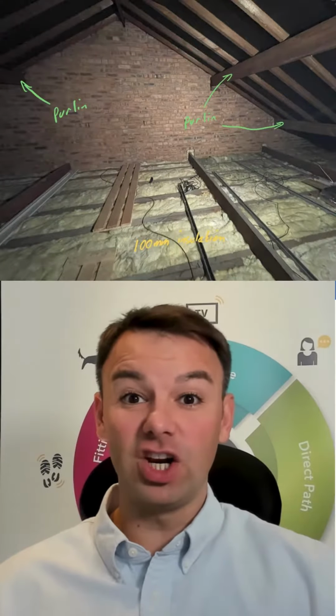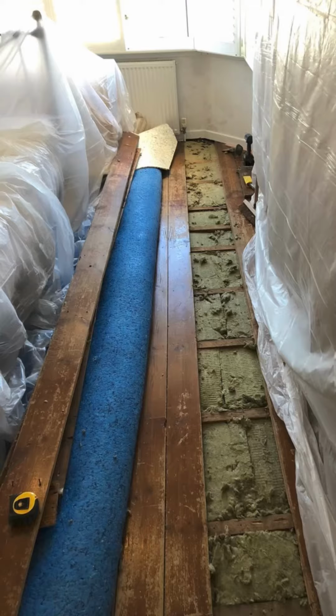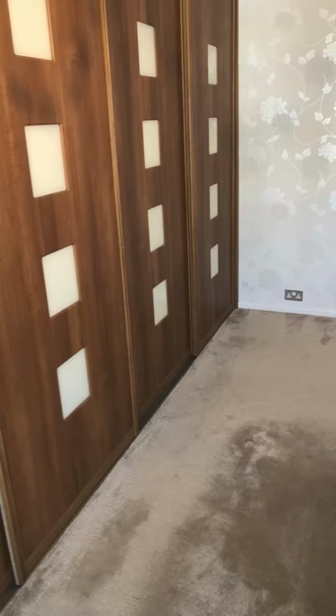Now you can check the loft, go up in the loft, check for any holes around those purlins, those joists going into the separating party wall. If you have any holes there, brick them up, sand and cement. Don't use spray foam, don't go and chuck rock wool in there, but try not to get sand and cement on your neighbour's belongings.